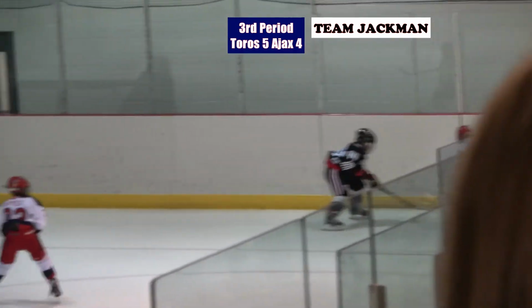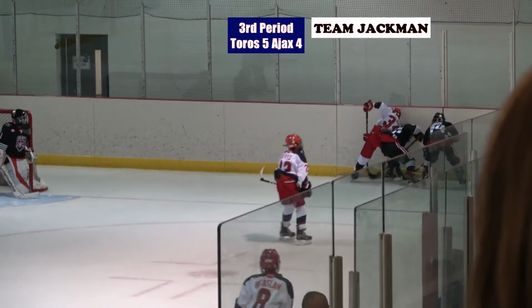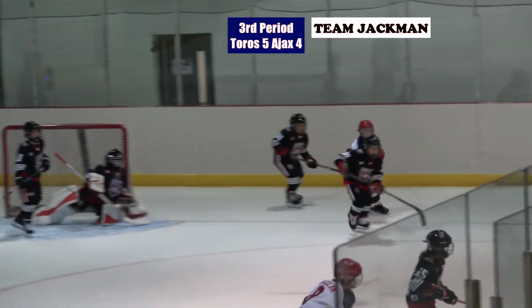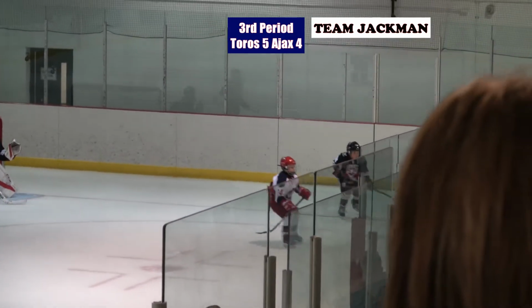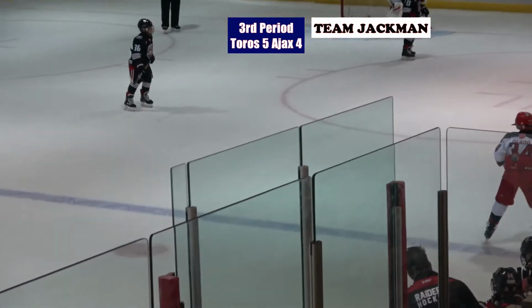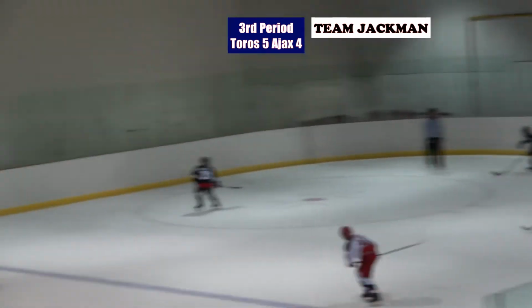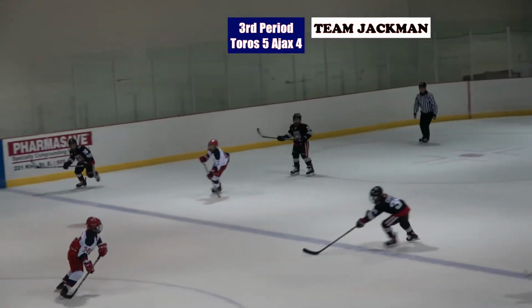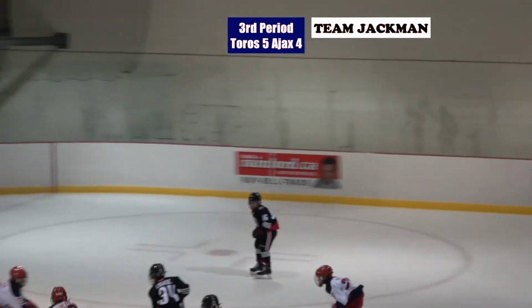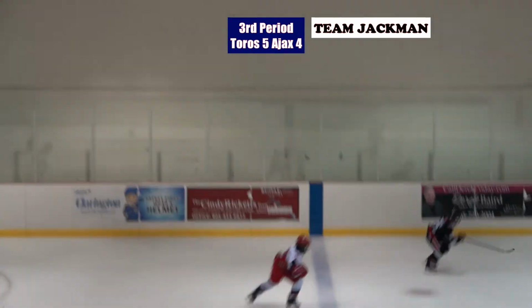DeBow will pick it up in his own zone. Blake DeBow trying to get around the checker there in the corner. It's loose. Stuffing it in front was Blake DeBow, and he couldn't convert. Still loose there in that corner. Coming around the other side. Ajax get it with an opportunity to clear. They'll get away from DeBow. It's starting a 3-on-1, but a nice play by McCaslin to come back. Backhand shot knocked down and fired out.